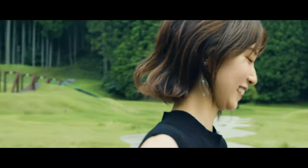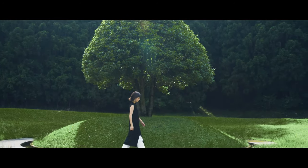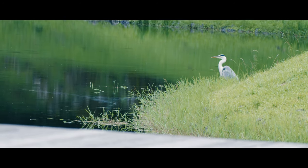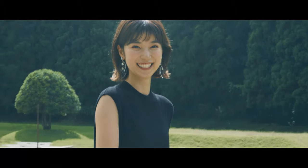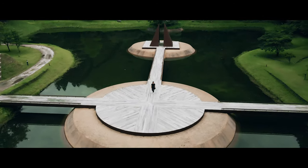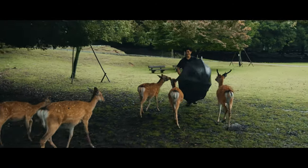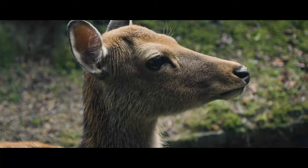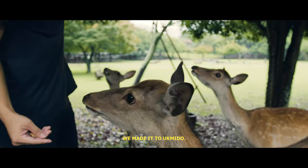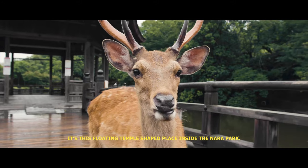Start dancing in the middle. Take a little break and enjoy your surroundings. Now head north to the Nara Park to see some deers. Get some deer biscuits and they would all come after you. We made it to the Ukimidou. It's this floating temple thing inside the Nara Park.